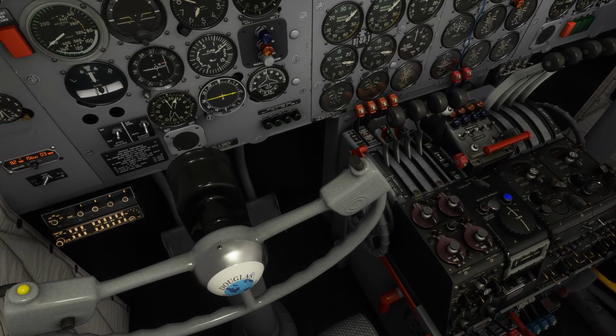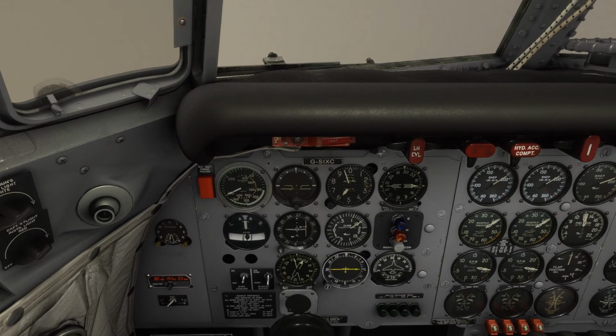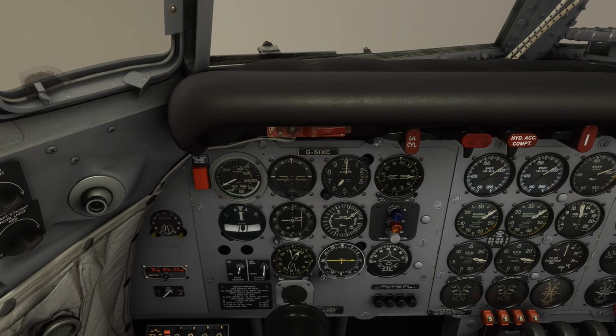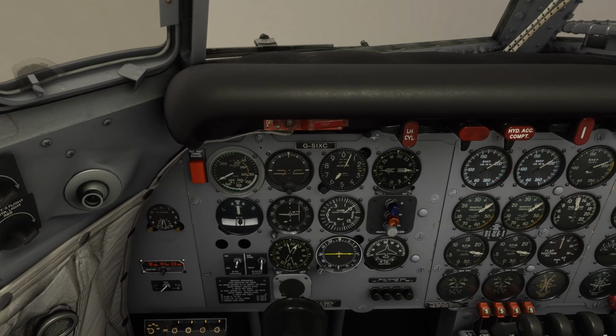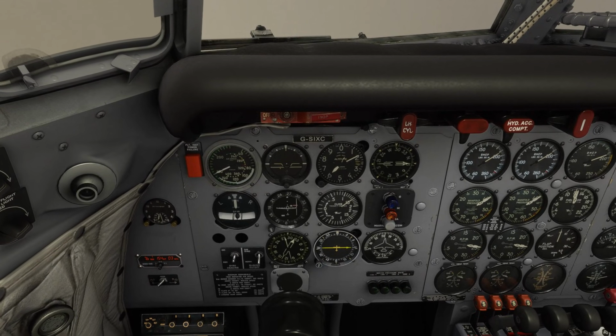Just ease forward again on that gyro pilot wheel. Doing about 1500 feet a minute rate of climb at the moment, so that's pretty good. And we are tracking inbound again towards the 265 radial.